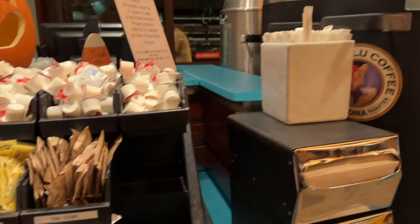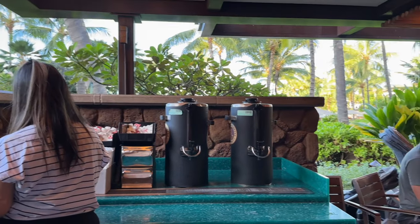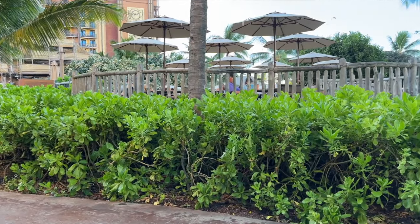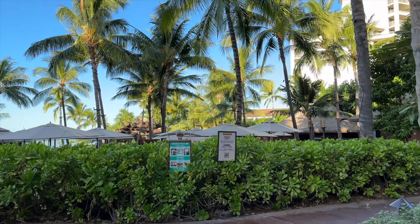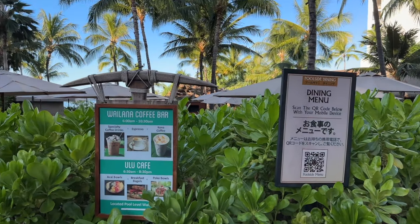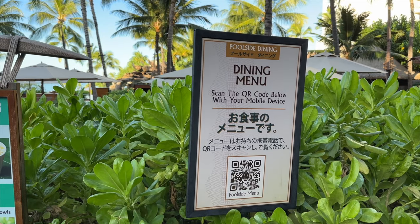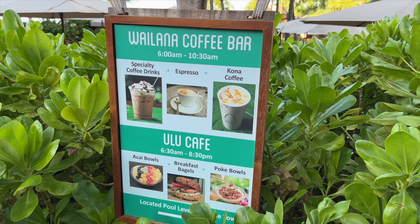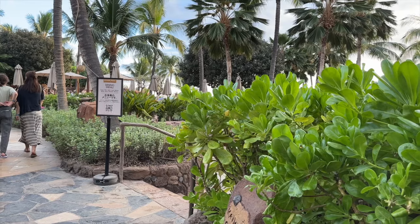Good selection of stuff in here, and you've got coffees and whatnot just out here as well. So that's a pretty cool option that you've got here, the Ulu Cafe. You've also got poolside dining available as well. You just scan this QR code, and this is some of the breakfast offerings at least that you have at the Ulu Cafe.